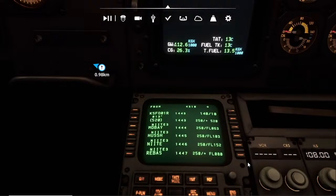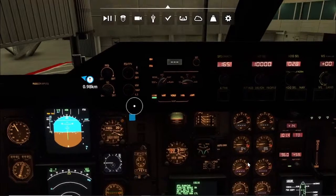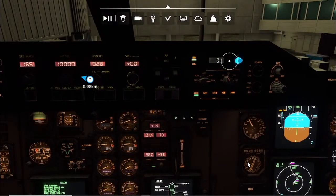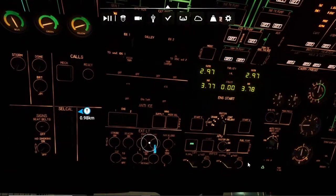So what's our first stop? We'll leave it at 10,000 for now. We'll adjust it as we go up. All right, let's get ready to push back. So decision height, we'll put on, it's -5. All right, and let's turn on our beacon lights.